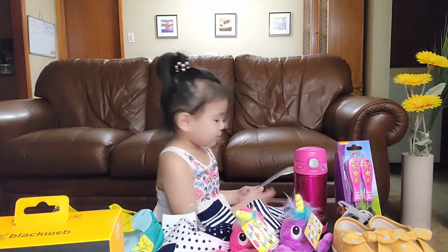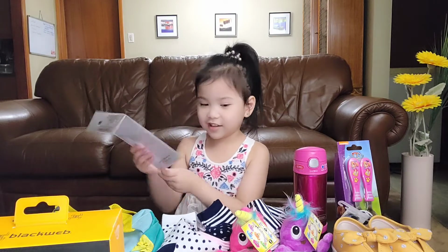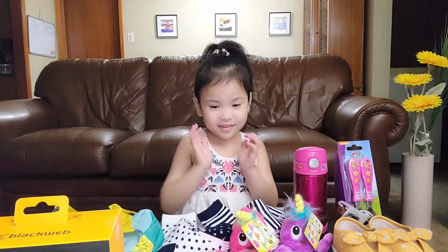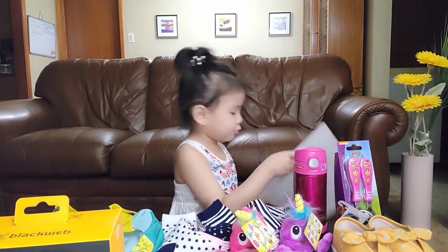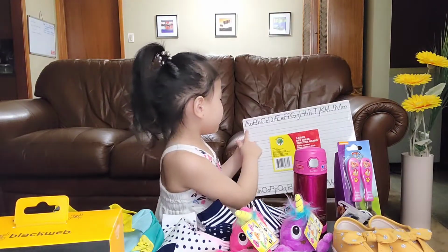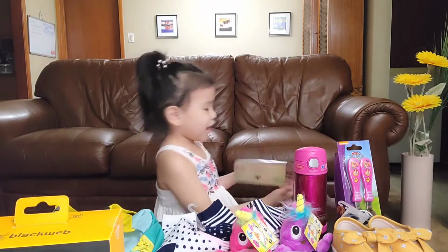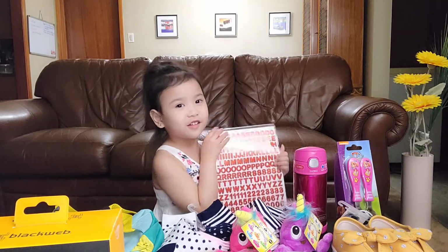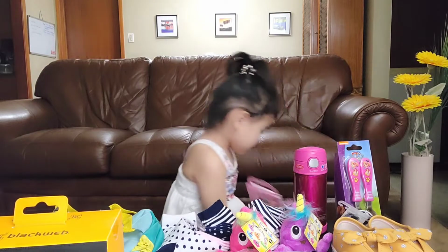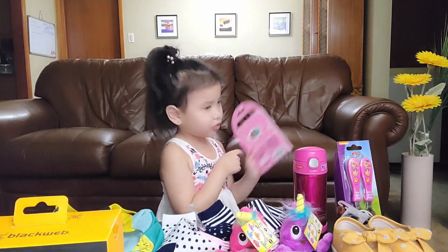And I have some more stickers. These are letter stickers. And we have this board. It's a dry erase writing board. And you need to follow the lines. I have more letter stickers. We have the LOL activity book, and there's markers inside.